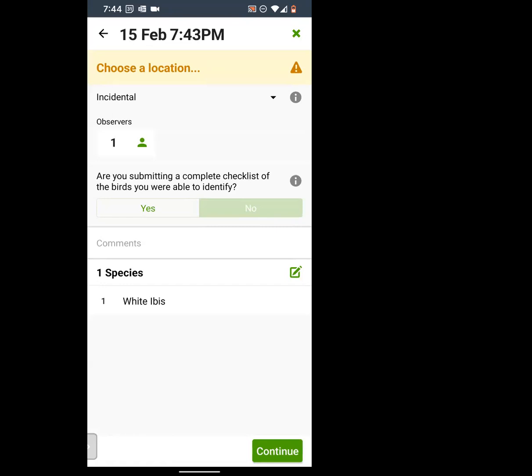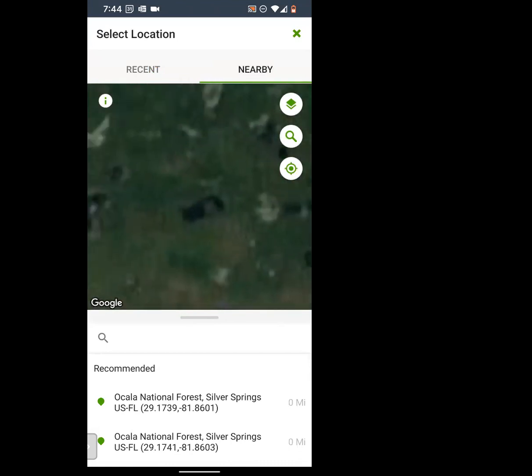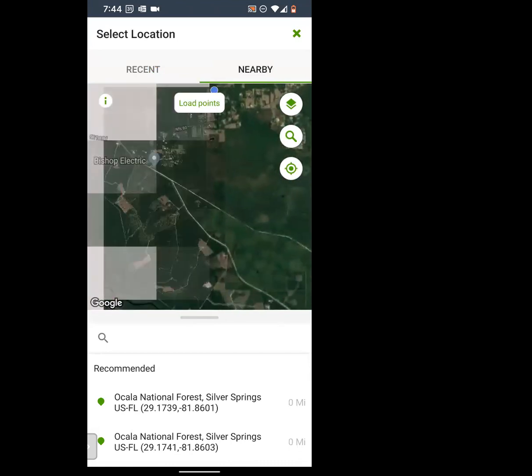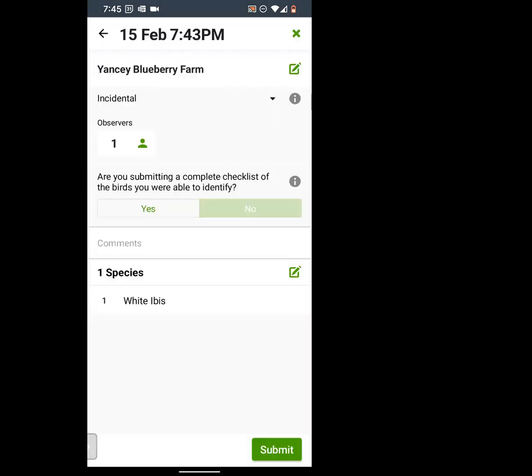Where's the submit? That didn't come up for me. Well, once you select your location, it'll say submit, once you fill the rest of this out. So we'll choose a location and we'll just, oh, I see. So we'll say that, see, and now it says submit because it wasn't ready until you have all of this information filled in. Okay. And then I go back to my eBird and it still says 0 species.